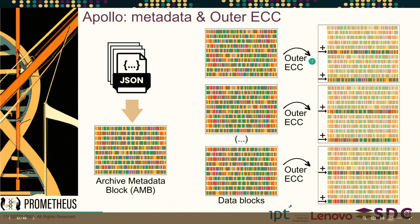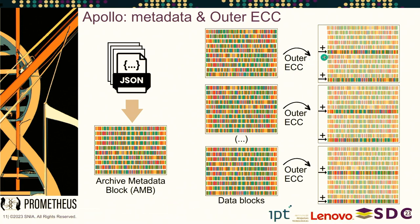And then he fills the blocks with new oligos carrying more redundant information. We call this the alter code. Alter code is important to retrieve oligos that are damaged or missing after the sequencing.